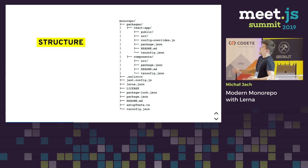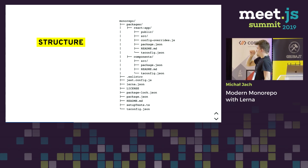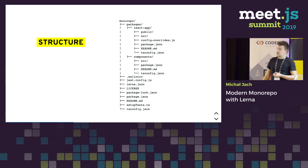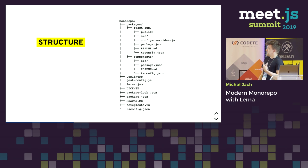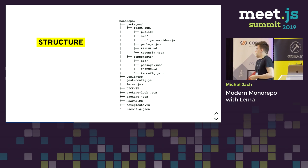So here's the structure. Here's a file structure of Monorepo example one, which I prepared in my GitHub, in the boilerplate I mentioned. So let's look at it. You have the Monorepo folder, which has the ESLint RC, which is, of course, your ESLint configuration with all rules and whatnot. Then we have the Jest config, which is the config for Jest. Then lerna.json, where you have your version management setting, I would say, which is fixed or independent, as I mentioned.